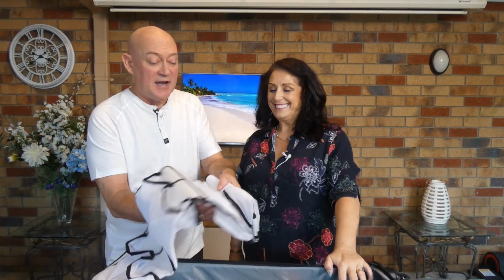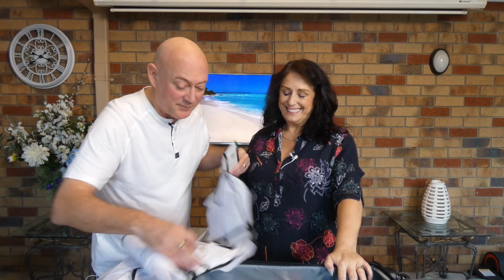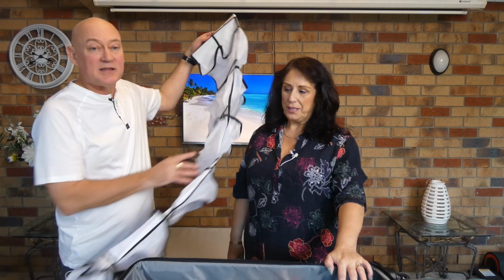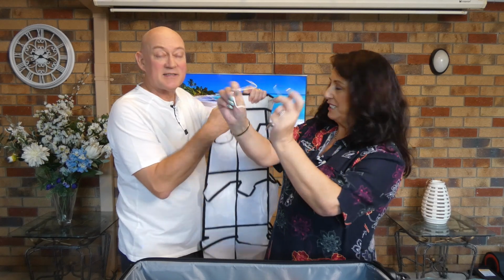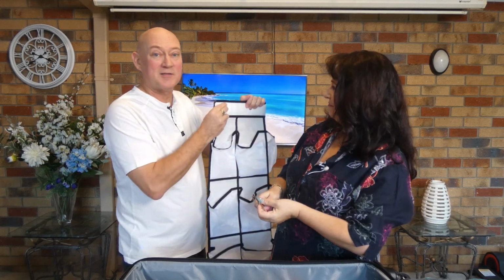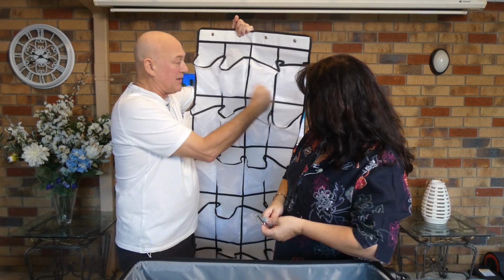You'll have seen this before. We love this. This is fantastic. It is our. Whoa. Don't know where they've gone. Never mind. There we go. This is our shoe holder. It goes over the wardrobe door. Worst case scenario, put 4 big magnetic hooks on the ceiling and hang it up on there. All our shoes and little bits and pieces go in here.